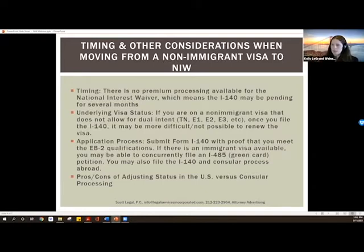That means that it could be pending for several months. Processing times change all the time, but right now some service centers are processing these in 6 months. Some are taking 12 to 14 months. So there is some variability in the timing when you're planning for that. You also want to consider your underlying visa status. Some visas, like the H-1B and the L, allow for something called dual intent. That means you can file an immigrant petition and it really doesn't have any impact on your ability to renew the visa or on your ability to travel.